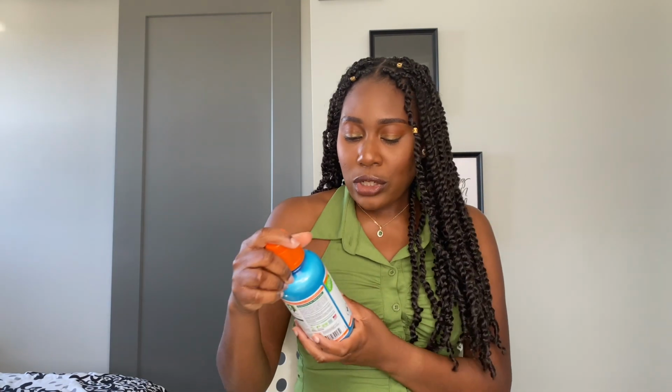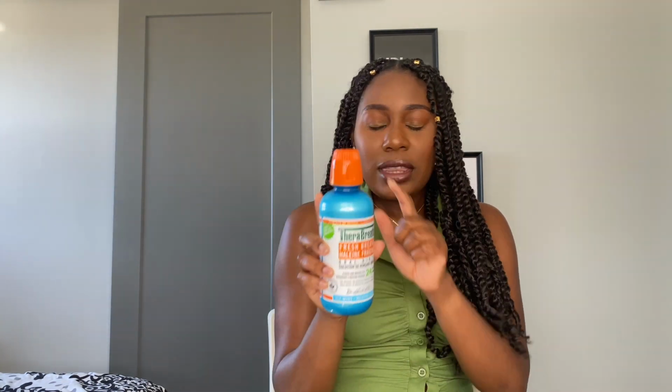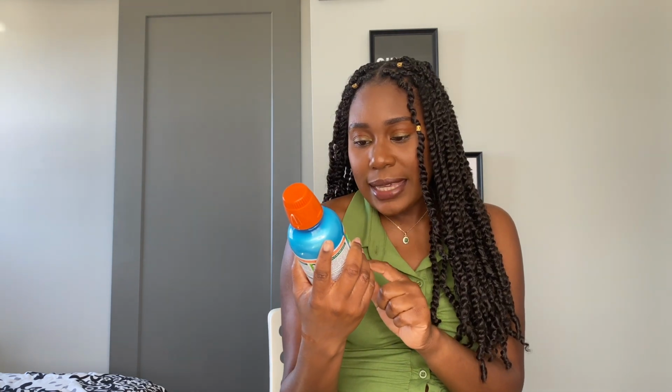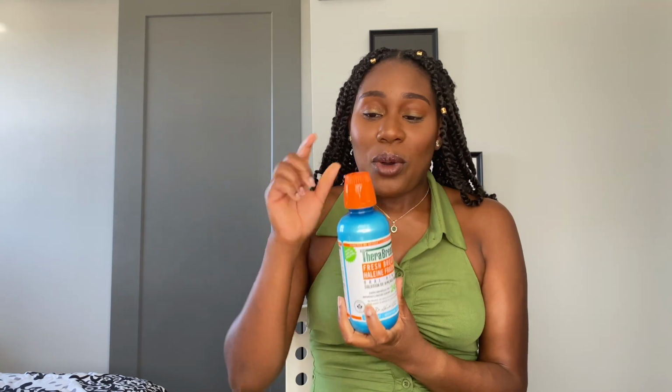For my mouthwash, I recently started trying Terra Breath. So this one is the icy mint, and I also tried the green one. I'm not sure what the flavor for that one is, but that one actually doesn't have a taste. But this one tastes like every other mouthwash. But I find that it actually keeps my breath smelling fresh for a long time compared to using Listerine or a different kind of mouthwash basically. So I think it's worth the money.